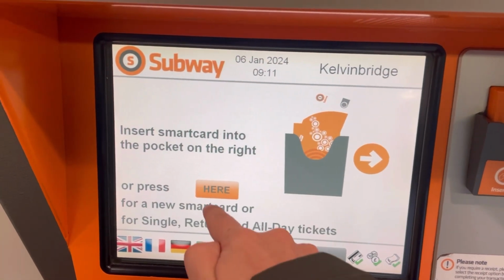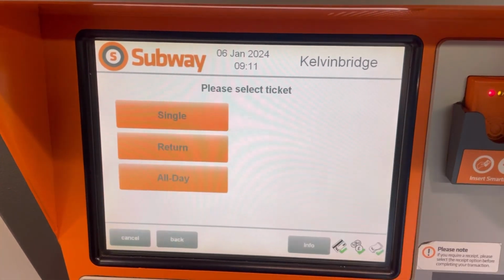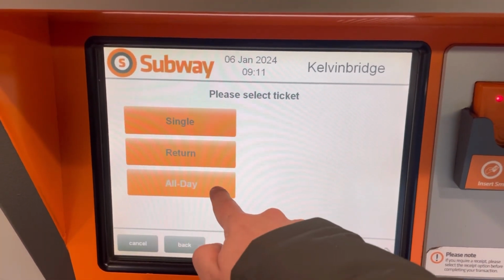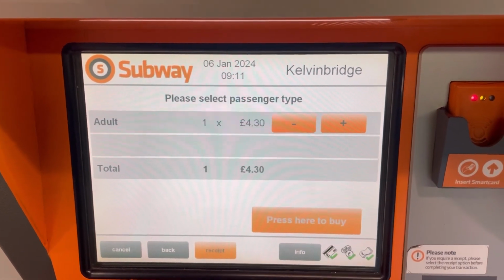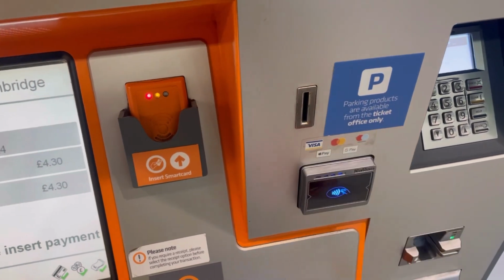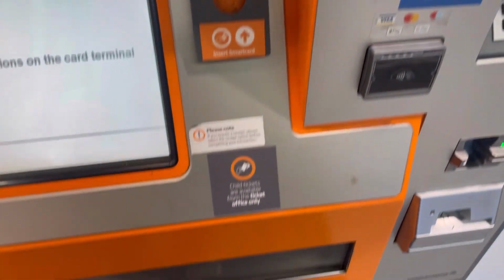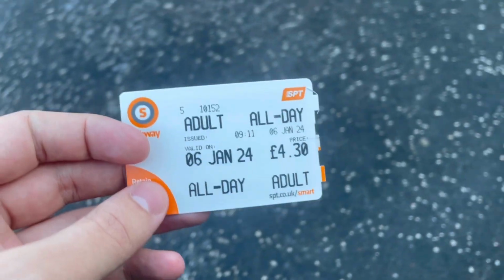To use the automated machines, click here, then click single, return, all day. Choose the ticket, in our case we're choosing all day. Choose the amount of tickets you'd like, click proceed to buy, then tap your card against the machine. If you don't have contactless, there is a place to insert, and if you've got cash you'll have to go to the actual desks. Then wait for the ticket to be dispensed just at the bottom.